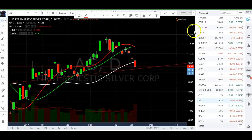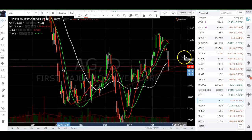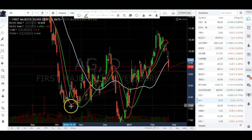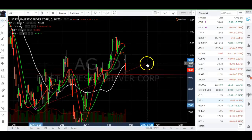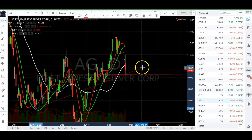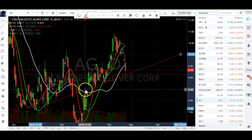So it's got to hold that shoulder, or that line, of the reverse head and shoulders. And I just can't be sure where that line should be. I'm taking a low and following it through. I'd love to take that gap there, but let's take that gap instead. So it's got to hold the line.